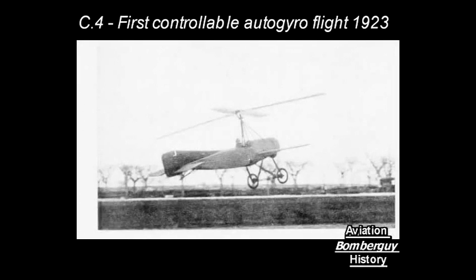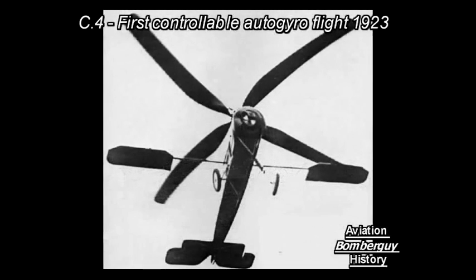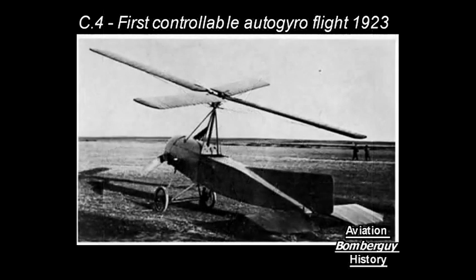The project succeeds in 1923, where de la Cierva invents the rotor and builds the de la Cierva C-4, the first gyroplane, the first flying machine that never stalls. This aircraft is lifted by a rotor which is kept turning by the relative wind generated by the aircraft's movement, while the thrust is generated by a normal engine-powered propeller.